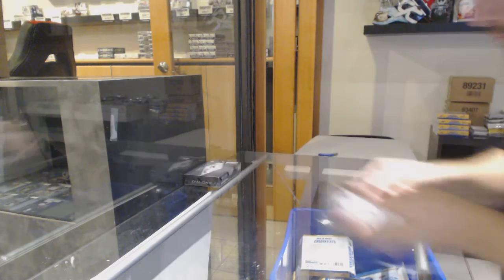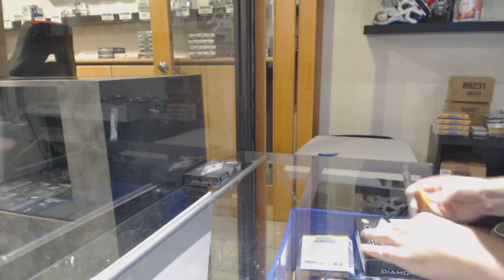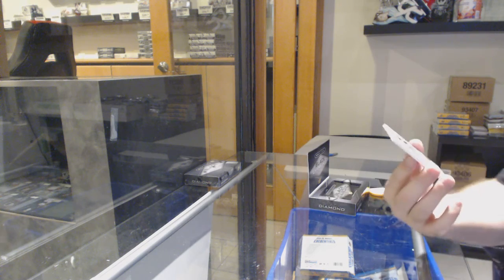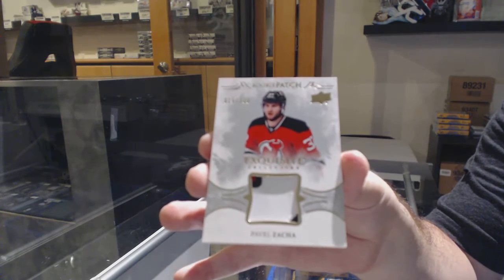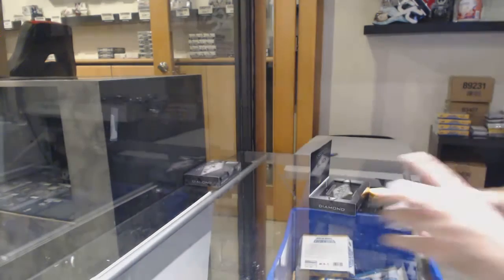Here we go, starting off CNC break number 11,088. We have the two black diamond boxes. Start off for the Devils, the 299, Pavel Zacha. It should be 300 for the buybacks. Is that 300? Yeah.